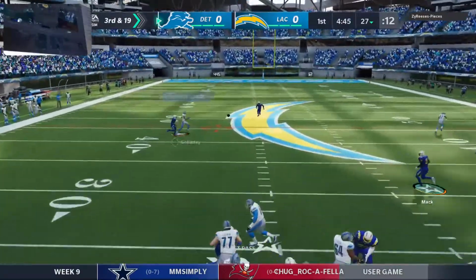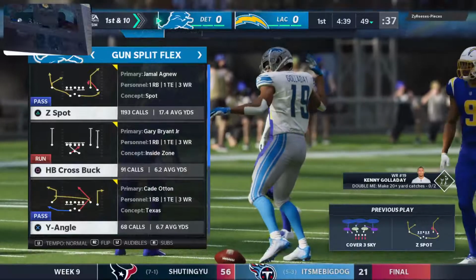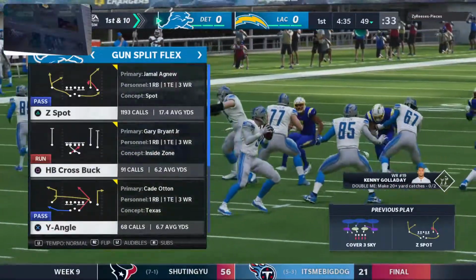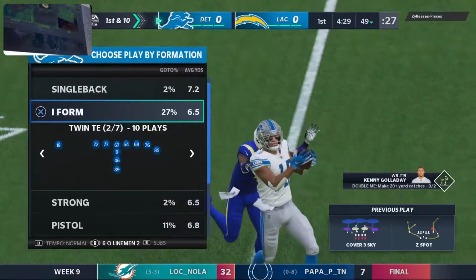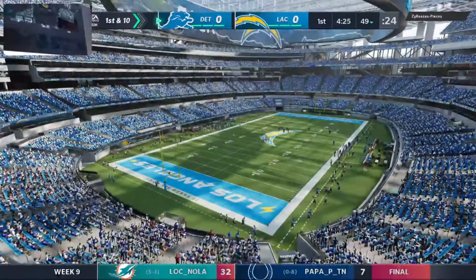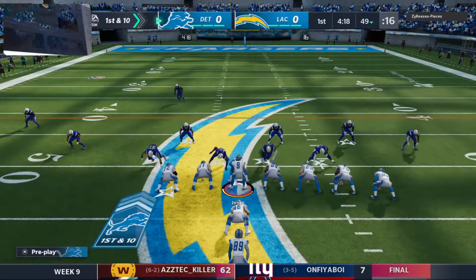From the shotgun, he'll look to throw. And he'll find Galladay. That's complete. And he is going to have a Lions 1st down as they're able to get the 3rd down conversion. 3rd and 19, no problem as they're able to convert. Two 1st downs have them up near midfield now on 1st and 10.